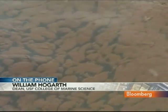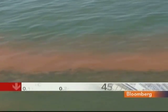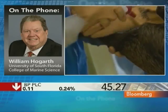We are hoping that with time this oil will break down, so by the time it gets to the Keys and up the coast, it may be dissipated, and what you may see is just more tar balls and things like that, and not really an oil slick. But only time will tell, and if you keep spewing oil, we're going to have to deal with it a long time. So the real key is to try to get this oil capped, and then you can start the cleanup process. No question.